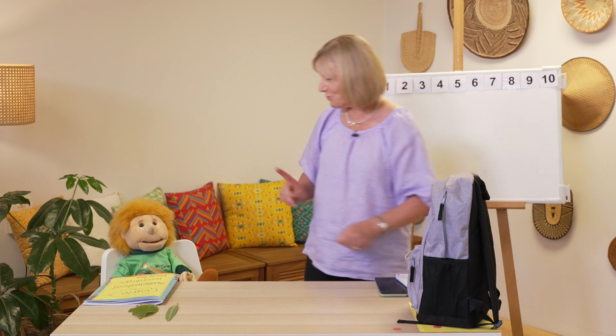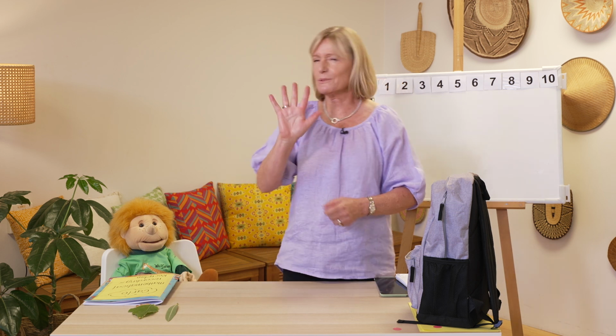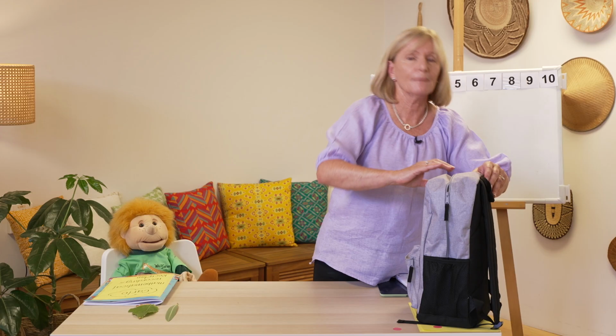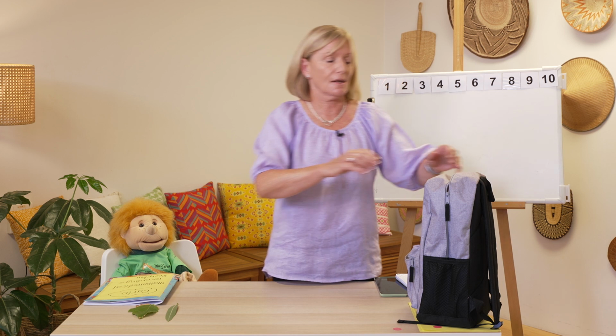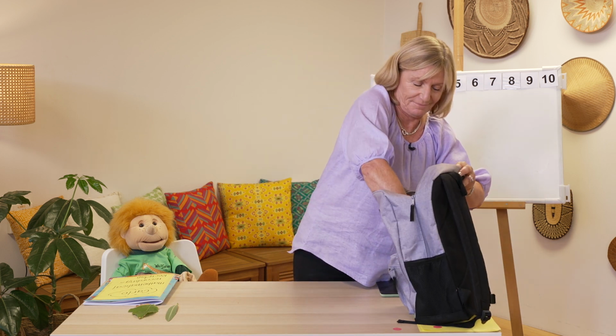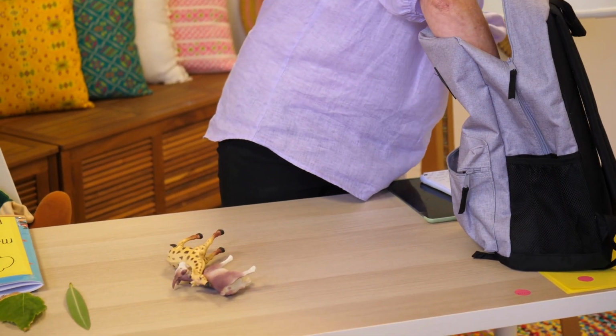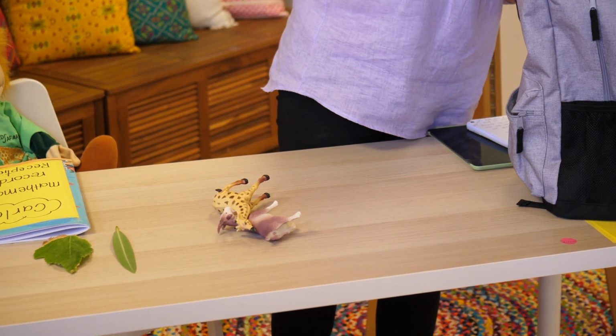I'm trying to remember the rule, Carlo. I think it was a rule about 5 creatures in an environment, in each cage, and I think we sorted the creatures by the number of legs. Let's have a look at the creatures Carlo's brought today. Goodness me, Carlo, you have a wonderful collection of creatures at your house.